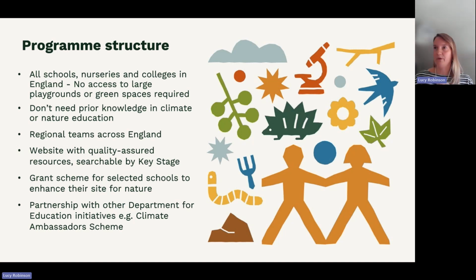A little bit about the programme structure. It's England only because education is devolved, and it spans right from nurseries through primary and secondary schools up to colleges. So we have a really big age range of young people that we're working with. And it's really, really important to us that this programme isn't just for schools that have a lot of green space or are on a big site. So we're working really hard to make it relevant, no matter how grey or green your starting point is.